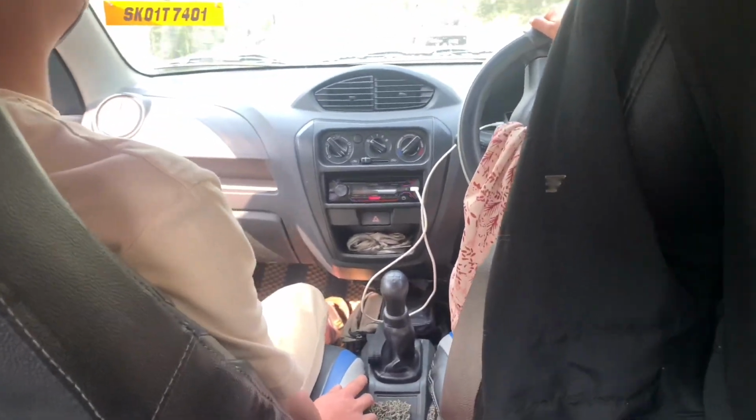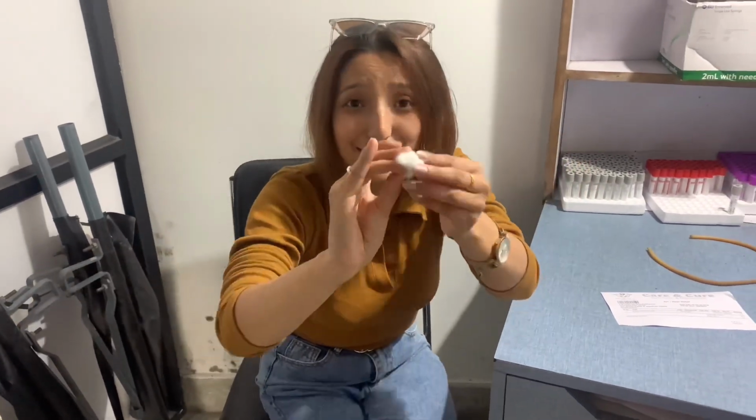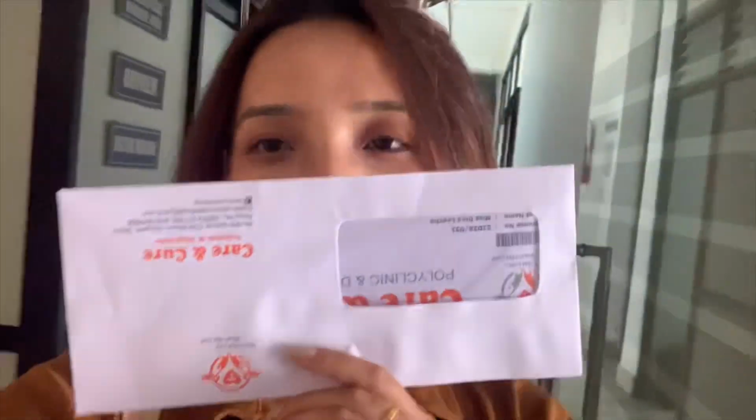Strict, it was first. So guys, I'm doing my medical and I don't know my blood type, so I'm doing my blood test for my license thing, and it hurts. And they're saying that I might have a low hemoglobin, that's why the blood is not coming out. So they went to do the test, and so now it's time for me to check my blood group. The report is here, so let me check. B positive, just like me. I'm B positive.